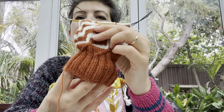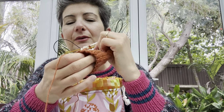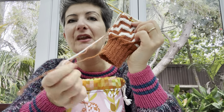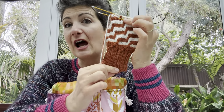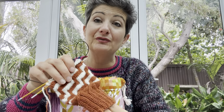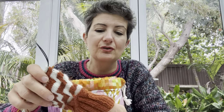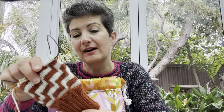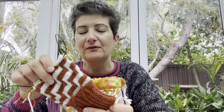So it's a 2x2 ribbing. You start with a German twisted cast on, because it's very stretchy. I'm doing the first size because I've got quite skinny feet, and I normally do 58 stitches for my socks. So this is 60 stitches, the first size. I thought it'd be okay, and it is. I've tried it on. Snug, perfect.